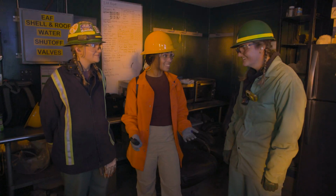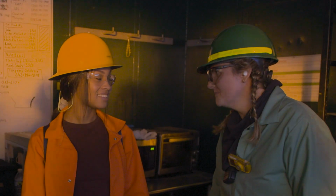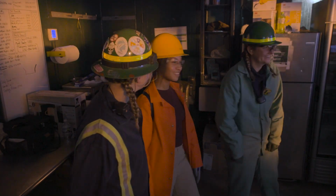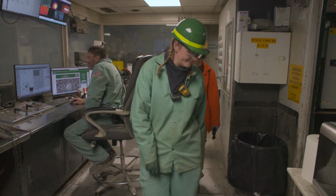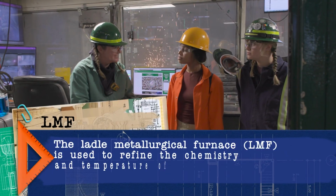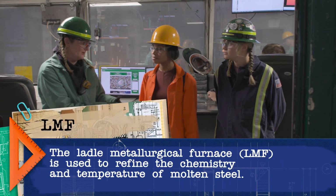Where are we going next? So our next stop is the ladle metallurgical furnace, otherwise known as the LMF. Come on guys, let's go. Woo. So now we're at the LMF. We're getting the time, the temperature, the chemistry perfect before we make that liquid back into a solid.